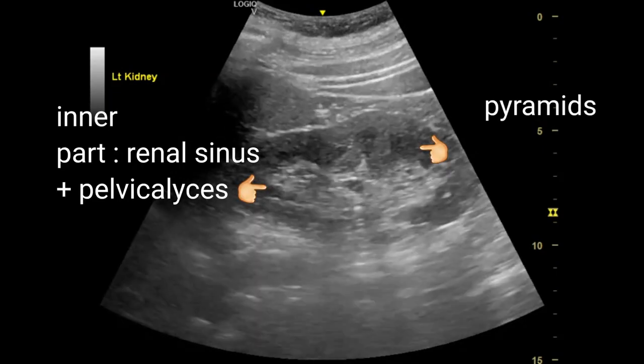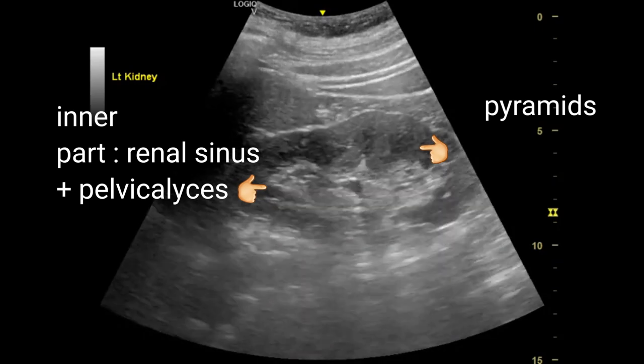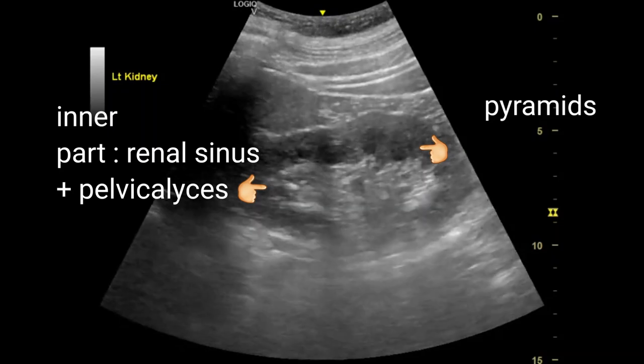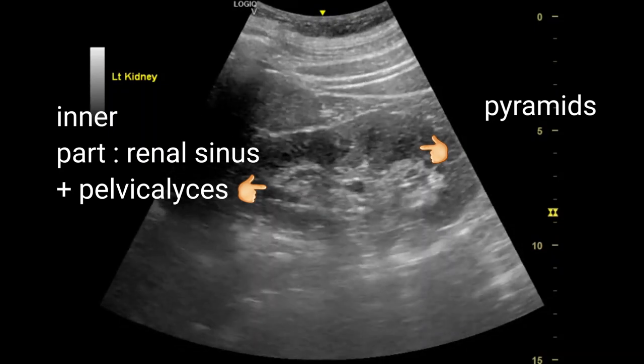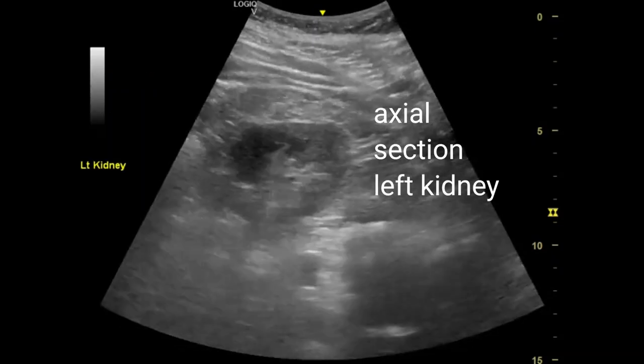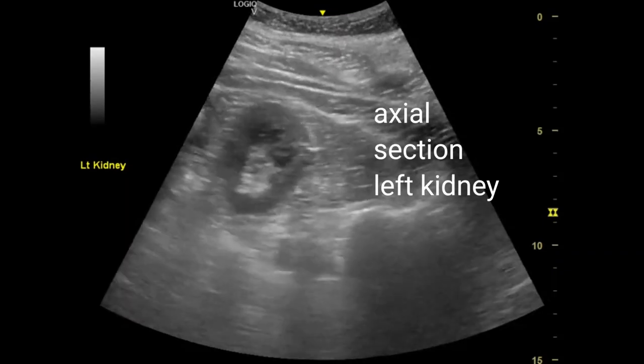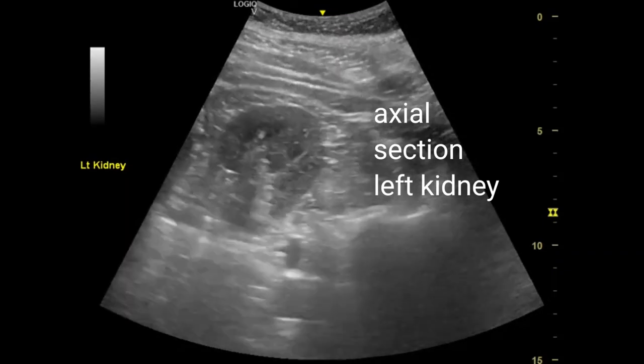The innermost part of the kidneys is formed by the renal sinus and pelvicalyceal system, which are highly echogenic. Outer to that is the renal medulla, formed by the hypoechoic renal pyramids. The pyramids are hypoechoic and triangle shaped. Outer to that is the renal cortex.